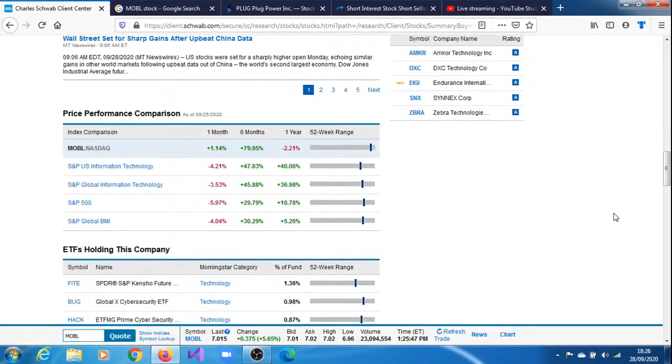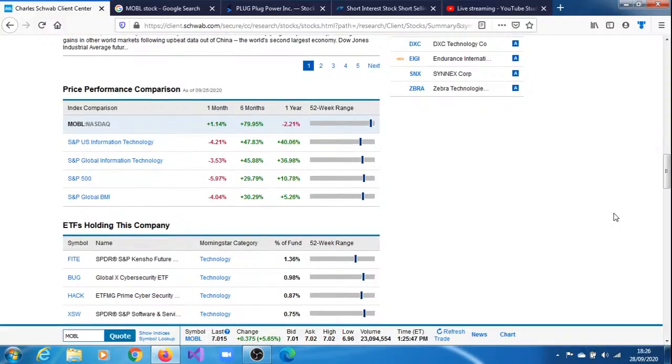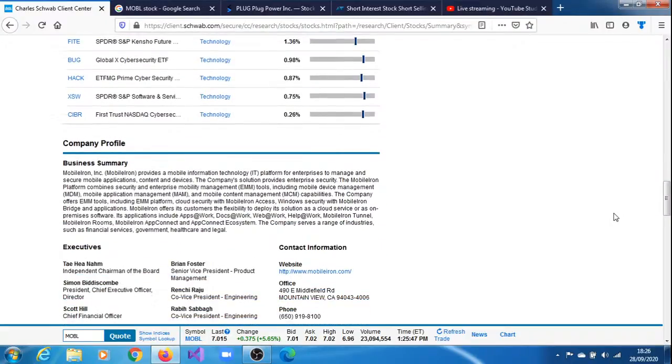For the last 1 year it's down 2.21%, for the last 6 months 79.95%, last 1 month is 1.14%. So we have ETFs holding the stock as well.